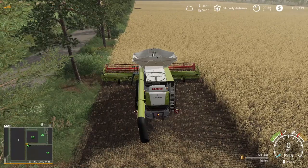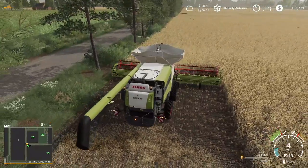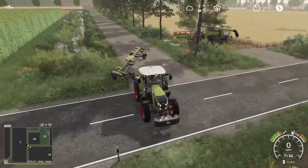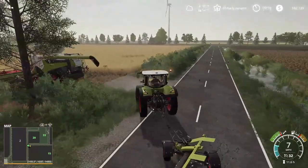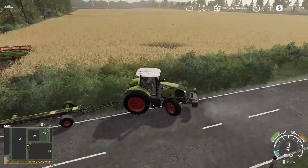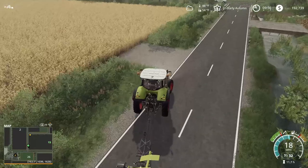I forget what the button is to make it do a straw swath. No, that's the blinker. There we go. It's left bumper, right on the direction pad. In the meantime, let's pull this out of the way so we don't block any traffic. Crap! Stupid trailer. No, that's no good. Dang it. Nope, that's not going to work either.